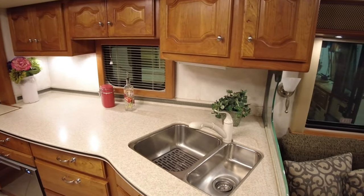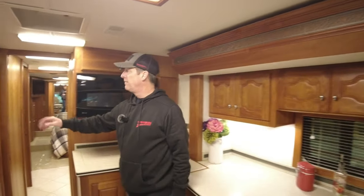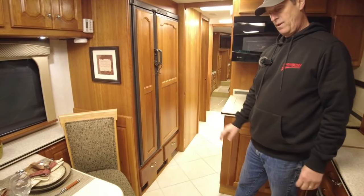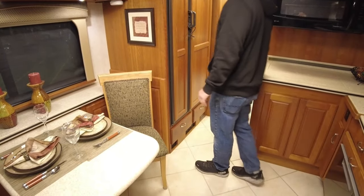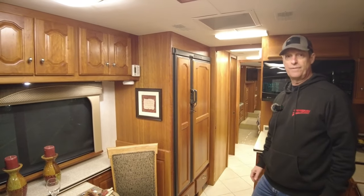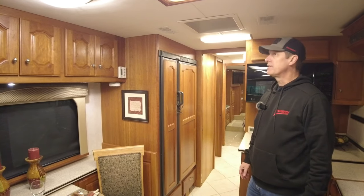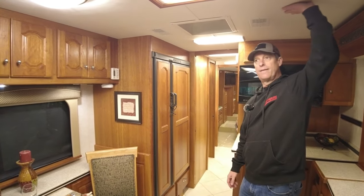You're also going to have your microwave convection oven here. Then you're going to have the two-door Dometic refrigerator. Little drawers underneath. And then you're going to have the ceramic tile on the floor here. Everything on this coach is original, so it really shows you how well this coach has been maintained over the years. We've done a lot of the service work on this coach in the past 15 years at least. So it's been very well maintained. It's going to have the padded vinyl ceilings.